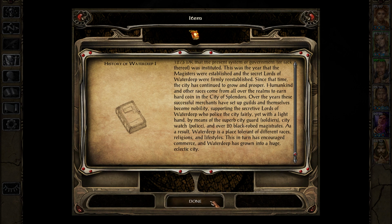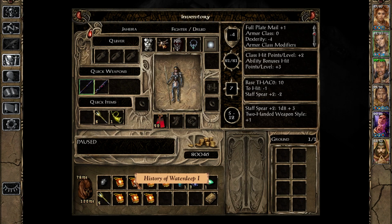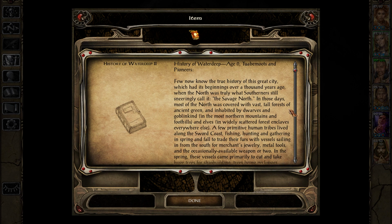Okay, so that was a pretty concise history of everything up to about 100 years ago to now. So why are there 6 other histories of Waterdeep? Let's see if we can find 2. There's 2. Age 0, Tube Mots and Pioneers.